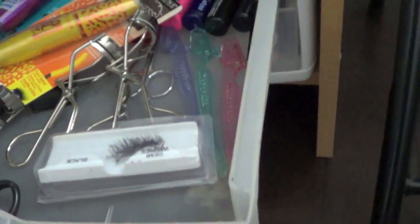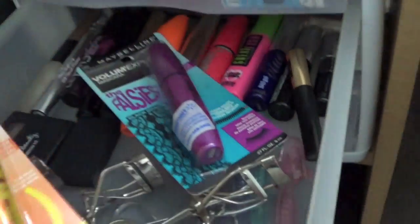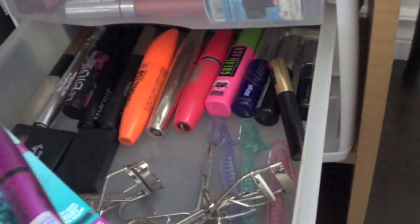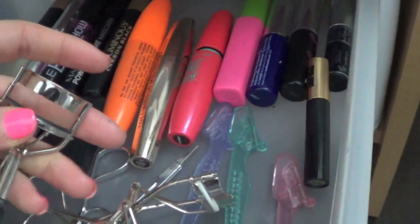But then in this drawer, I just have some mascaras, new mascaras I wanted to try. I haven't tried the Colossal Cat Eyes, and then I love the falsies, but I always use the flared. I just wanted to try the original and see what I like about it. And then I have a bunch of eyelash curlers, Shumura, Elf, Revlon, my eyebrow razors, I have tweezers, some scissors.